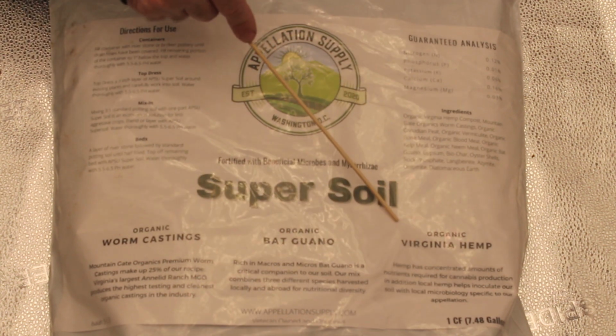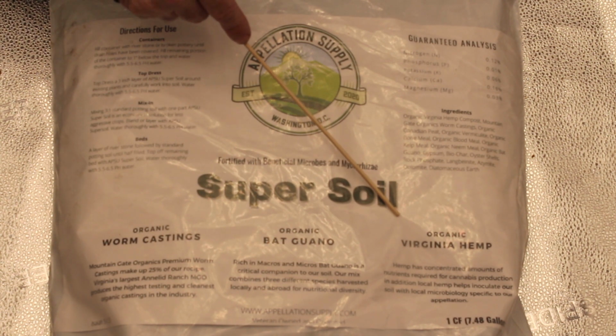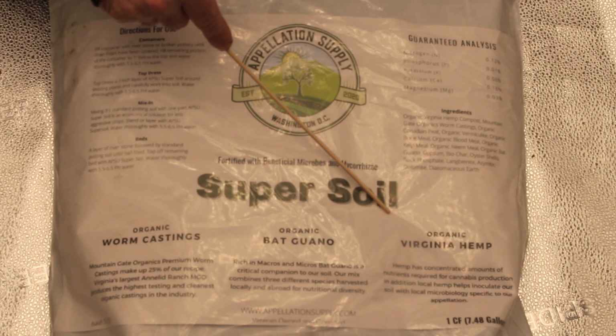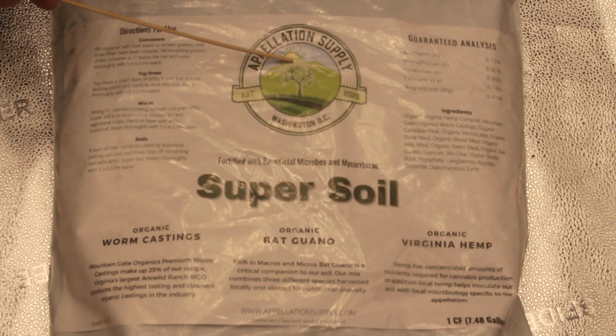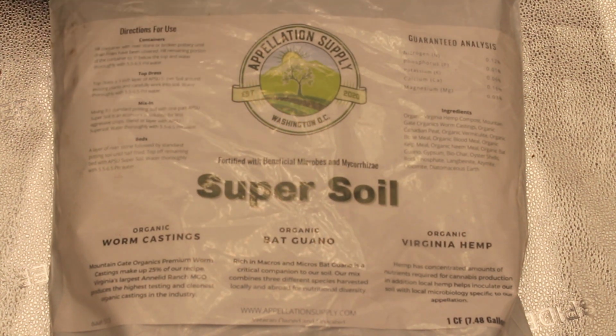And over here, this was an interesting one to me, organic Virginia hemp. It says hemp has concentrated amounts of nutrients required for cannabis production. In addition, local hemp helps inoculate our soil with local microbiology specific to our appellation. And this is over on the East Coast. I'm on the West Coast, but you know what? A container does not know a coast. A container's a container. So we're going to put that in there.